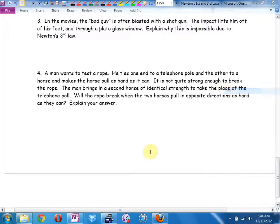Another latecomer. What do you think? Hakeem, what'd you say? Didn't do it? Okay. Anyone want to take a stab at this? Your hint is, do you remember when I had two girls pushing on a bathroom scale, and then I replaced one of the girls with a big burly male, and we noticed the force didn't go up? Yeah.